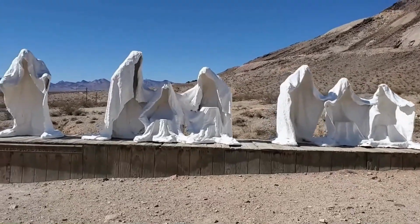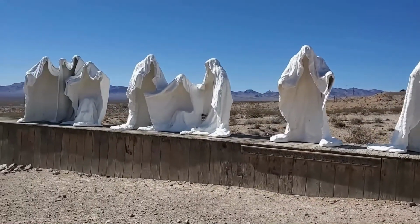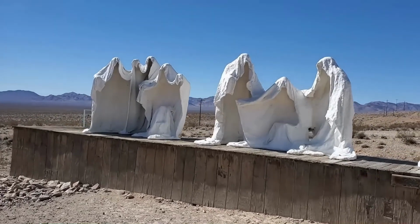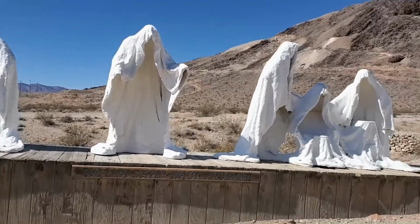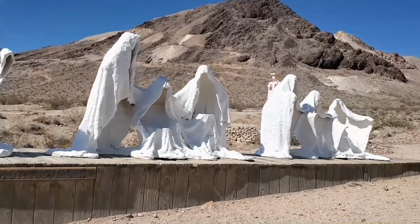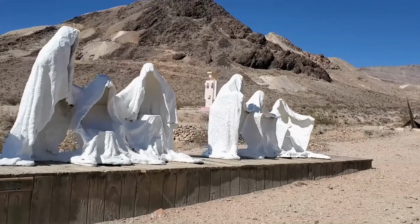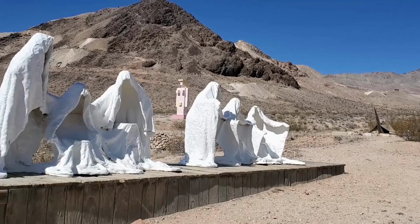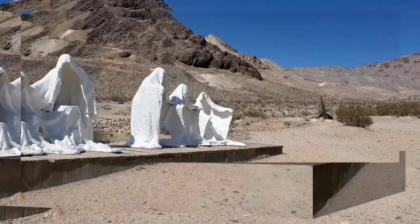Discussion time. What does this remind you of? Jesus. It's like sadness, right? I don't get a welcoming feeling. I get a sad feeling. Seems like they're trying to comfort one. Yeah, that's what it looks like to me. And then in the background, you see a nude figure. She's nude, clearly. We'll go get a picture.